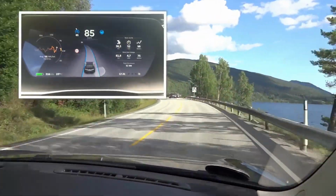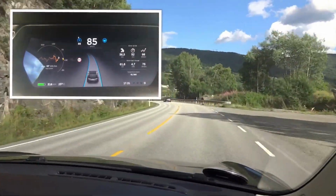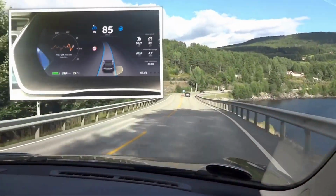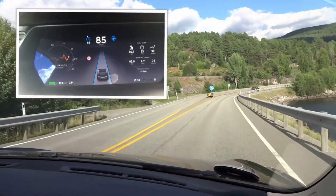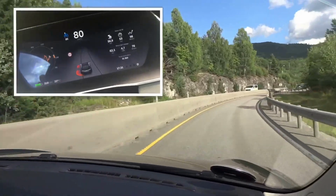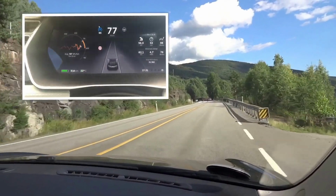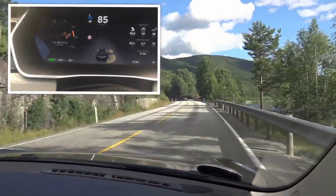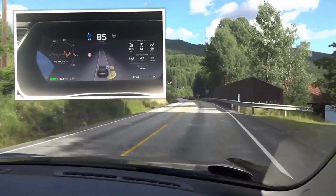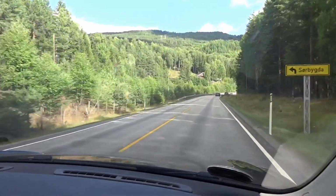What's wrong? Now, some of the turns I find a little bit too sharp, and I've driven this road many times, so I know where they are. And now we are coming to that area. I think 85 is a little bit too fast, and I don't feel quite comfortable. Yes, that was a very close one. But the autopilot, yeah, I disengaged it. I took over the wheel, and the cruise control is still on, but the auto steering is off.